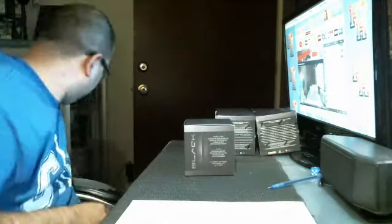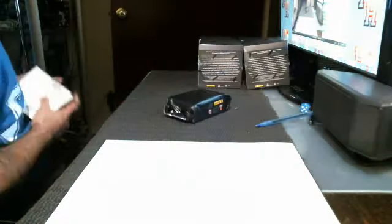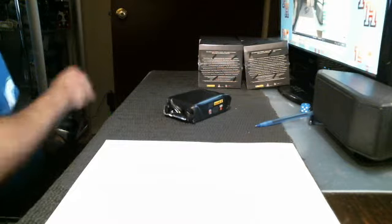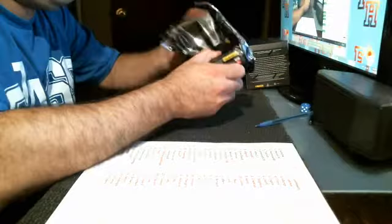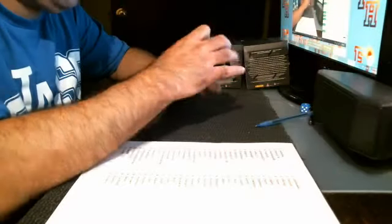Box number one. Good luck. What else were they? Pack number one. Their weaponry base. All right, here we go.